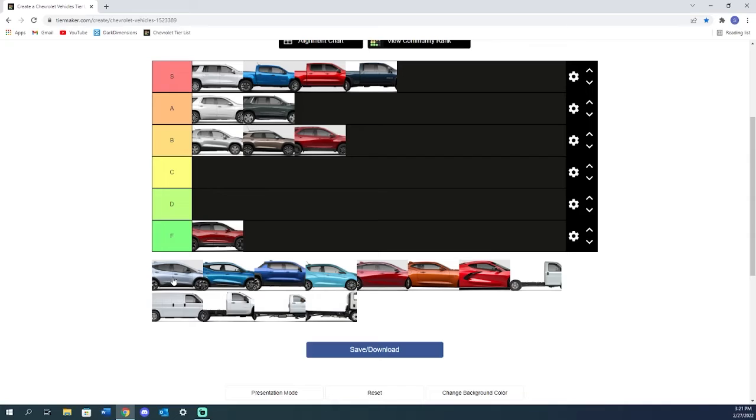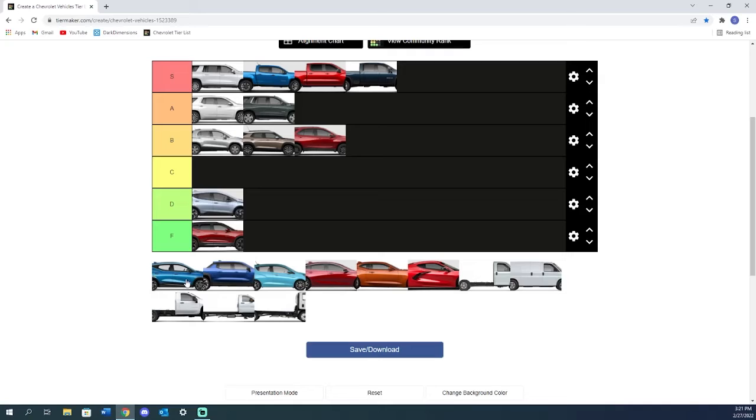This is their cheap electric vehicle, but it is so small. It is not worth it. Wait till they bring out their new Equinox EV, and they're bringing out some more EVs. This is a waste of your time. D tier. The Bolt EUV.